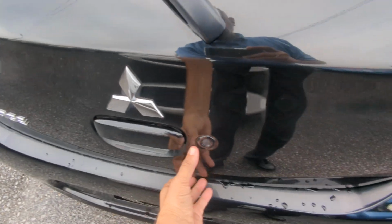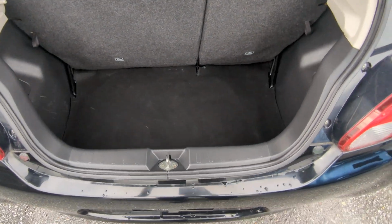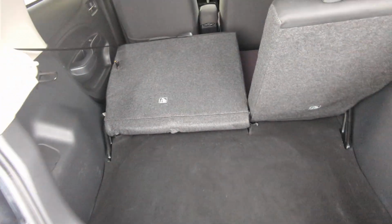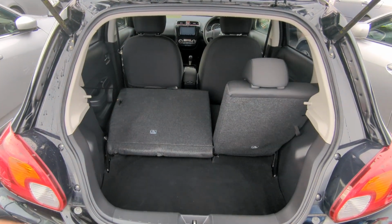Set to the back here. There's kind of a deeper pocket trunk here, hatch area. And then if you want the seats to go forward, you pull on this tab, and you will have the hump. It doesn't lay completely flat, but it still gives you a sufficient amount of space.